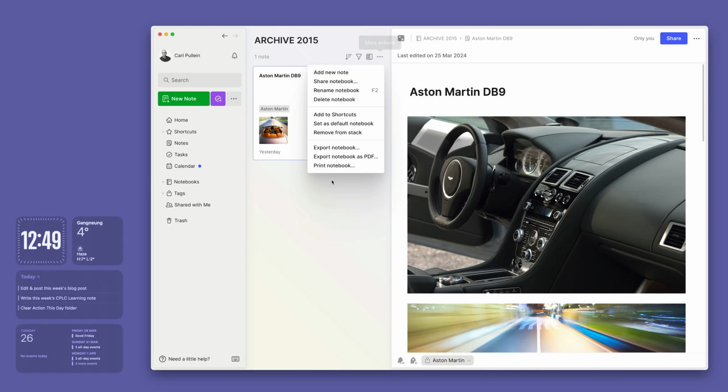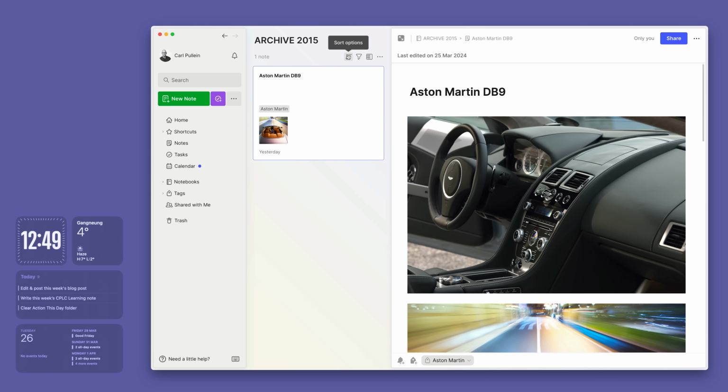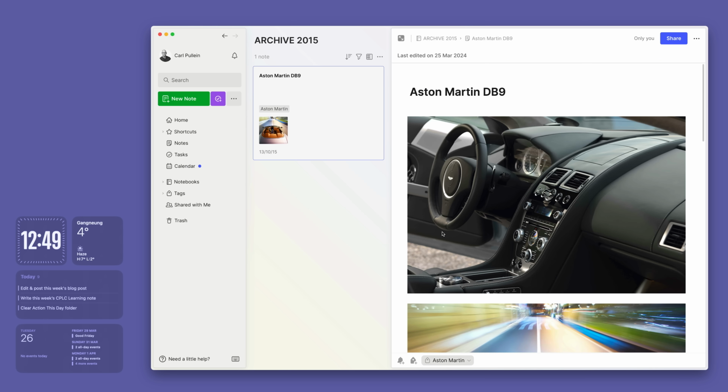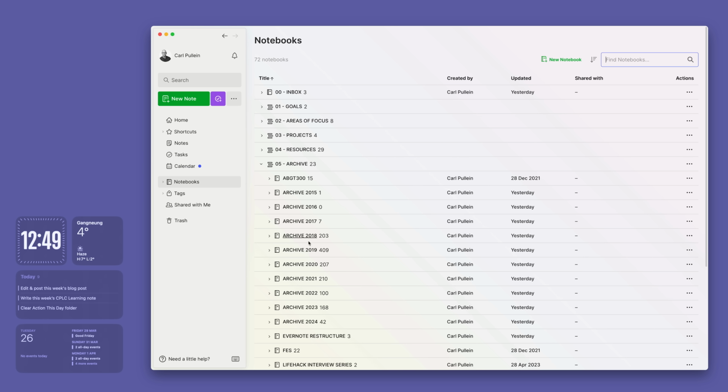But you can go in here, and I think if it's in here, date created. So this one was created in October 2015. Now, I kind of pulled this out because I realized, wow, I had interest in Aston Martin almost 10 years ago. Actually, I've been interested in Aston Martin for a very long time. But going back to this, I've got my notes down here.